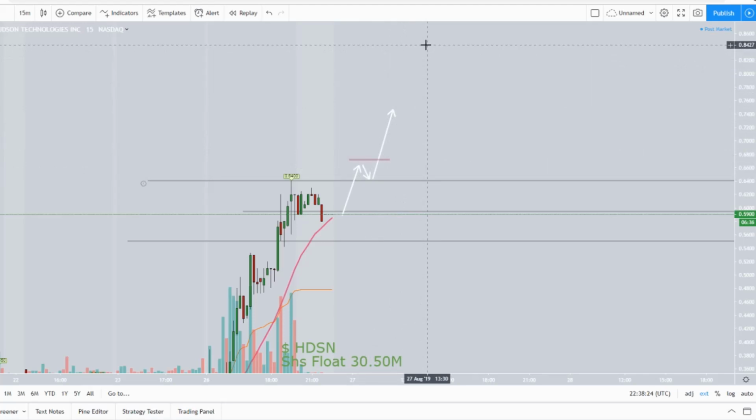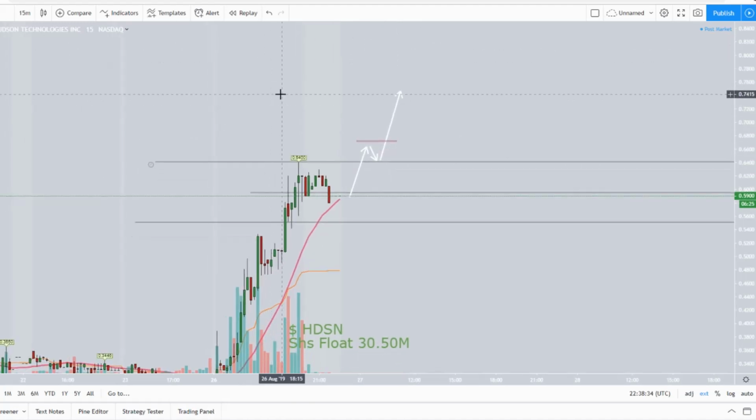Okay, so the 64 cent level is absolutely crucial for the bulls. This level is absolutely crucial, so definitely watch out for that. Now, I know most people are not shorting this stock. I'm not going to be shorting this stock. I would tell you if I was shorting this stock. I'm not shorting this stock. I'm looking for the continuation long play.